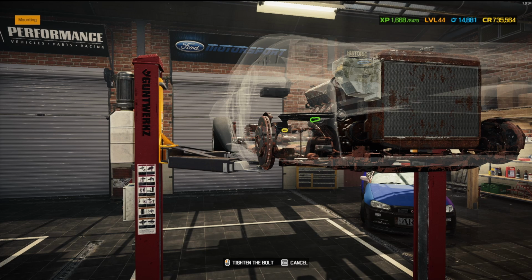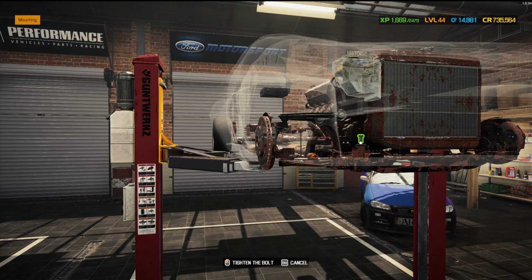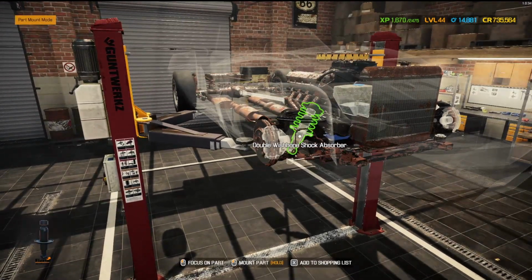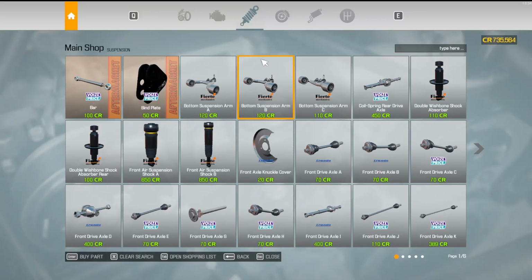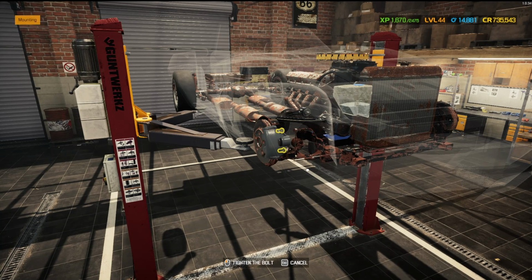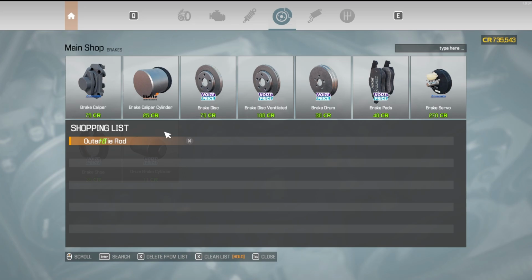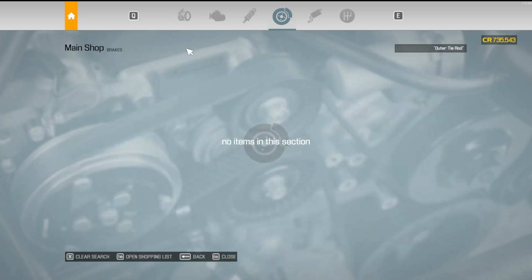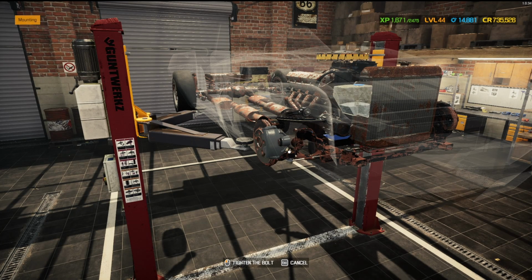Okay, I spent money on a bushing that I probably didn't need. Oh, need a bushing right there. All right. Put the bushing in. Okay. Brake caliper. I need a brake cylinder. Let's get a brake cylinder, a new brake cylinder. Outer tie rod end. All right.